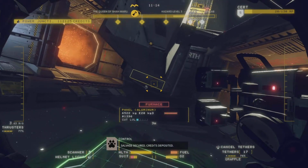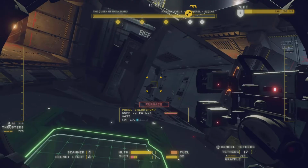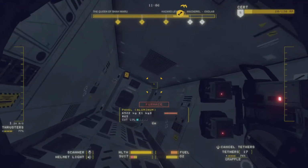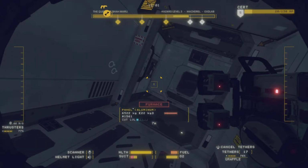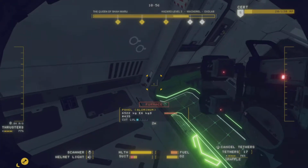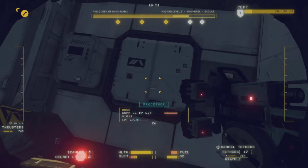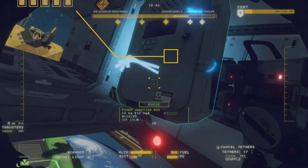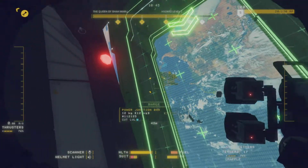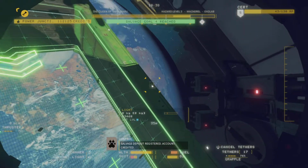Ah, Jesus, I forgot to start the timer again. God damn it. Hey, was there anything else in here? I know that's nothing. Alright, so we need to get the door off there, and this down to here. Let's get these lights off as well. Salvage deposit registered. Account credited.